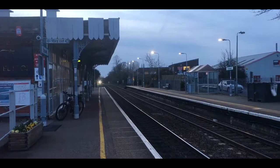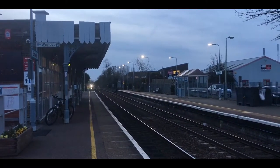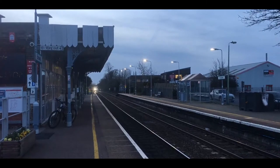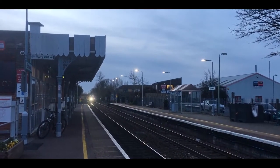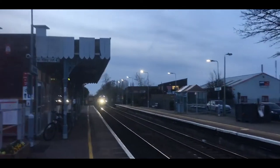And here is my usual spot, the usual place I spot, and the usual service I spot, which is Masborough to Felixstowe, this time hauled by Chippy, 66759.